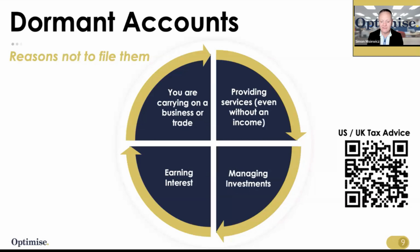Management of investments. Again, you could be having stocks and shares, which will have a capital value. So it will have a value on your balance sheet as an asset. The fact you have no income or expenses yet would define this business as active and therefore should form a set of accounts.